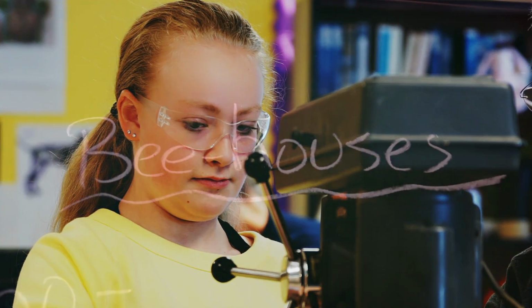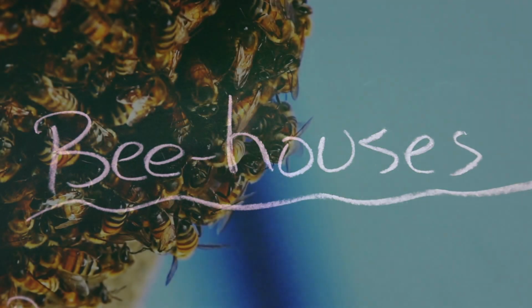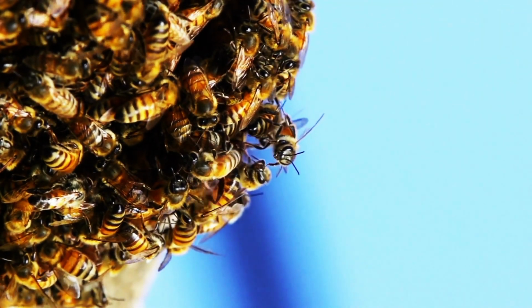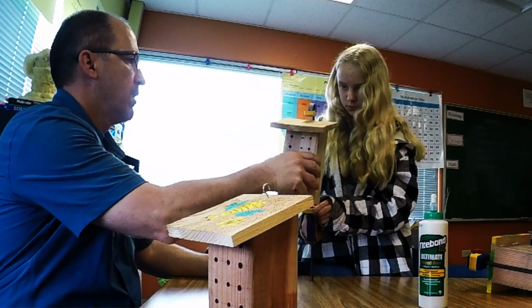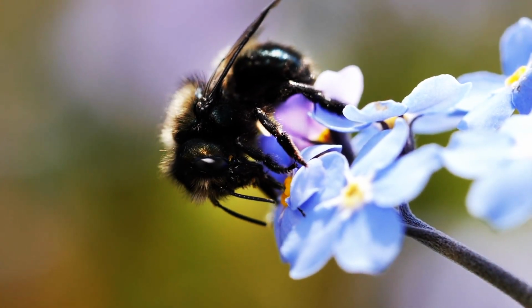Not only math, but ecology too, as the students learn the importance of bees in the global ecosystem, as well as the worrisome decline in bee populations. The houses are intended to help replace lost habitat for a specific type of bee, the mason bee.